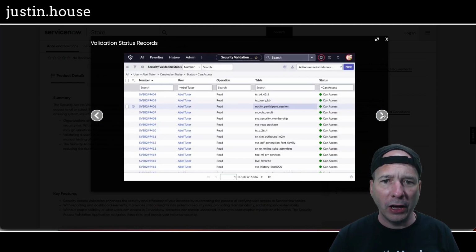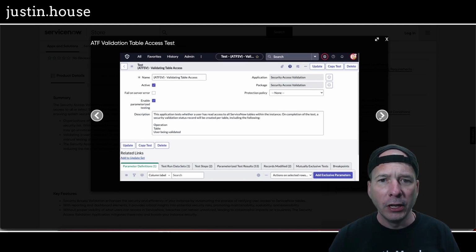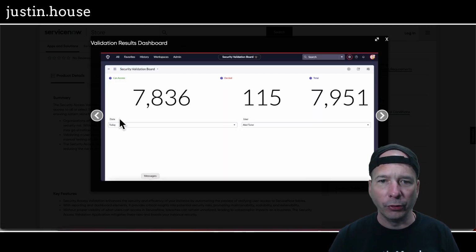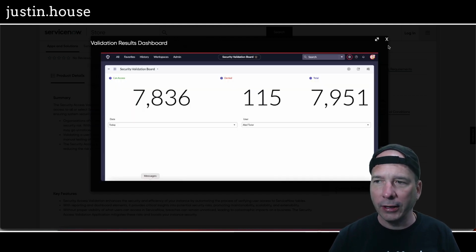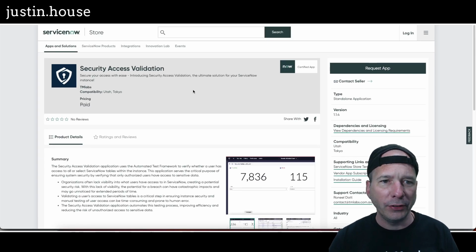Here's some security validation status, showing the user and the operation and the table and what the status is. Wow, very granular there. Test for validating access, so activating that and I guess running it, setting the parameters and test steps, stuff like that. Looks pretty involved. And then we got a video there if you want to click on that, and that's it. That's what's new from TM Labs.